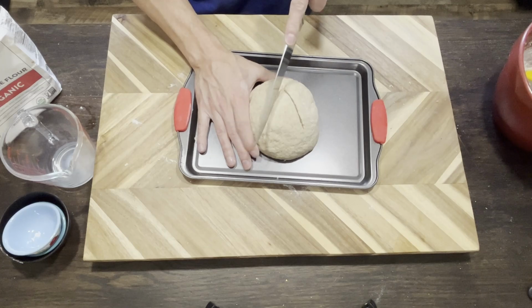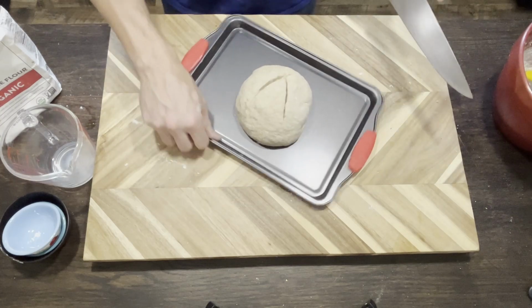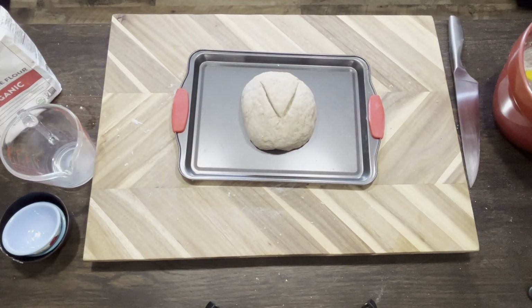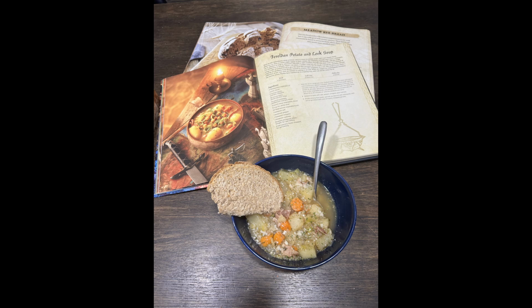Once your oven is preheated to 400 degrees, go ahead and put it in and set the timer for 40 minutes. And here it is. Again, passable, but more importantly, there's a nice crunch from the crust of the bread, and it's plenty dense and delicious by itself, with a cheese or a spread. But tonight we're dining with our Ferelden potato and leek soup.